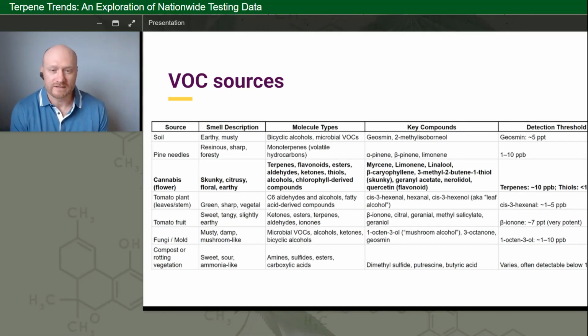There are a lot of sources for volatile organic compounds. Everything that produces a smell likely has multiple compounds that represent what the smell is. The smell comes from the bouquet of molecules that it produces. And there's multiple different kinds of volatile compounds that are responsible for this smell. And we, as humans, are able to smell these compounds at very small amounts. So, for example, we can smell soil or bacteria at 5 parts per billion, terpenes at maybe 10 parts per billion. And all these compounds are throughout in the air. But we're talking just about terpenes.